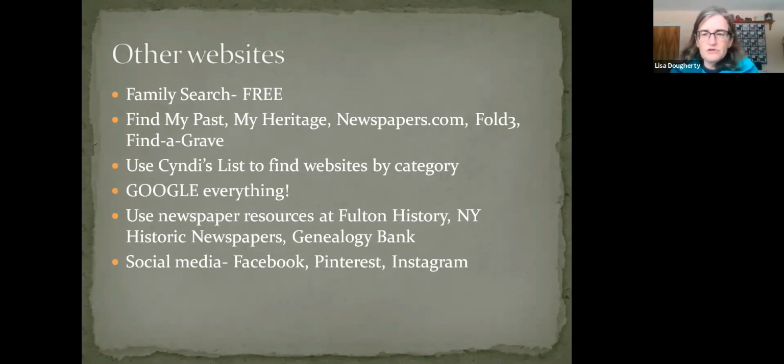Social media. Social media is a great resource for genealogy. Facebook genealogy groups can be wonderful for information, for resources, for any questions that you have. Definitely, I would join a Facebook genealogy group. There are thousands of them from all different topics.